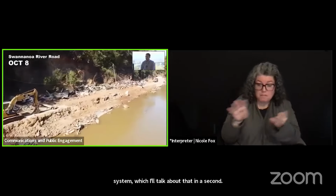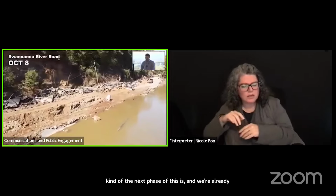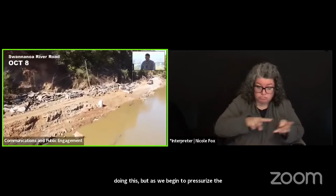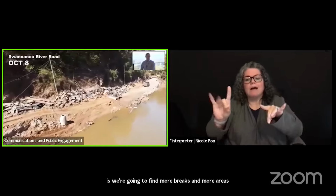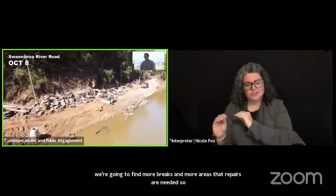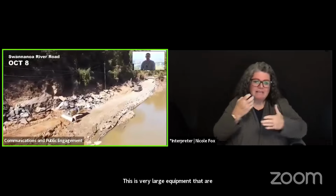Kind of the next phase of this is, and we're already doing this, but as we begin to pressurize the system, what we're going to learn is we're going to find more breaks and more areas that repairs are needed. So this is very large equipment that are making very large repairs. As it moves forward, the scale of those repairs become less.